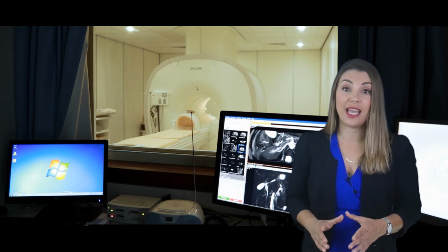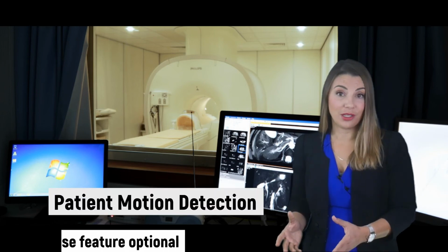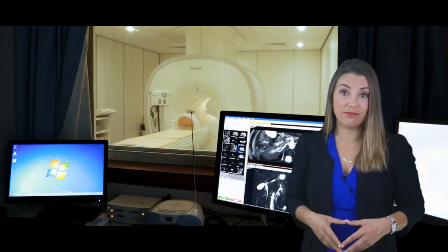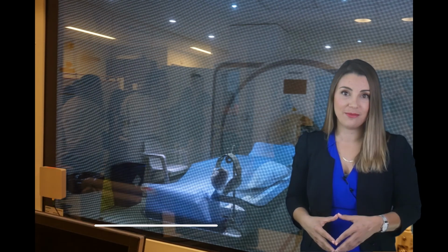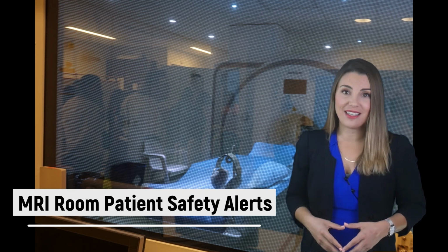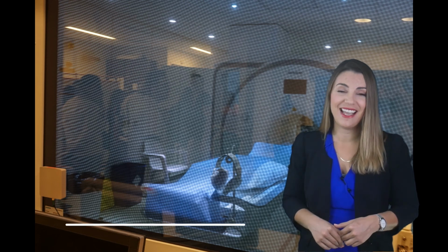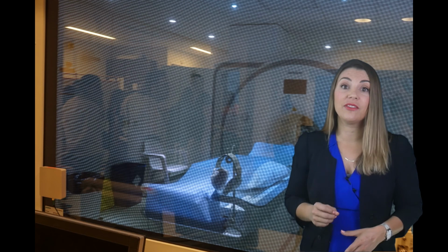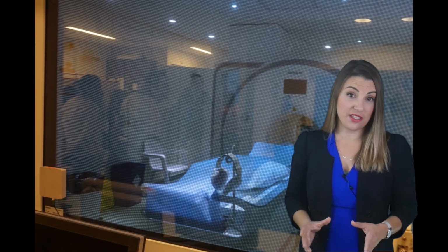PMT includes features like patient motion detection, which allows visual and audible alerts, as well as optional MRI scanner pausing during patient motion. Nights and weekends mode, alerting users to MRI room intrusions. MRI room patient safety alerts, giving the tech voice-activated facility-wide help requests for MRI room emergencies, and so much more.